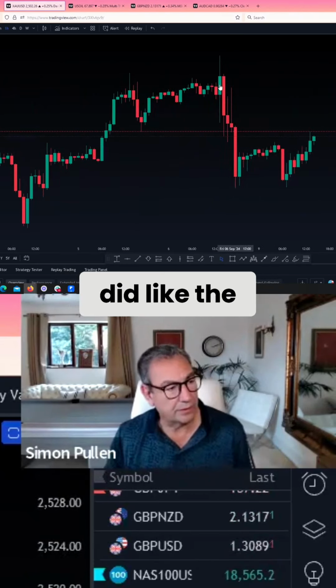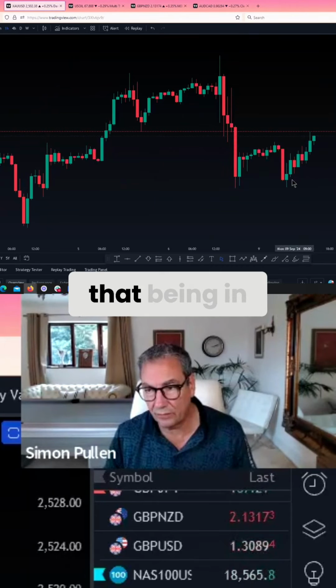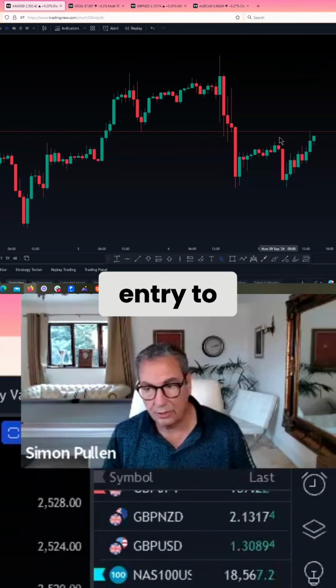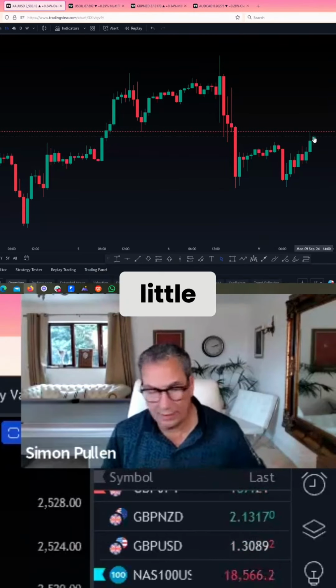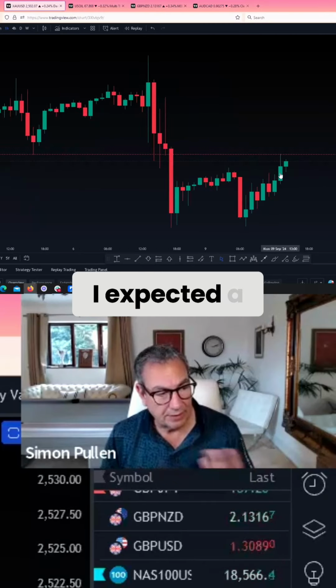I did like the setup to some extent of this gold, but that being in the way was a real concern. It is semi far enough away from entry to allow us to manage the trade when price comes up to that area. And that's really what I want to talk about a little bit later, and see how price develops with it. I expected a reaction to it.